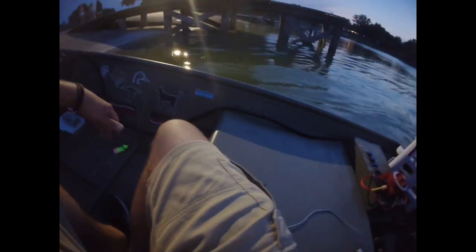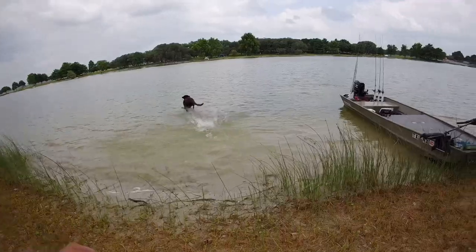We're gonna head into the northern side of the lake, which I have not even touched yet, but I believe there's some hidden secrets to be discovered up there, so stay tuned and we'll catch you next time.